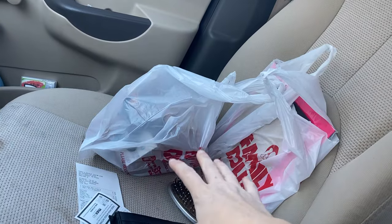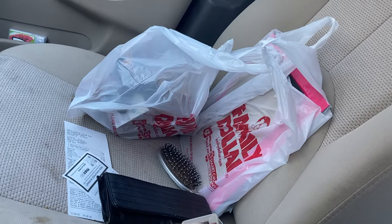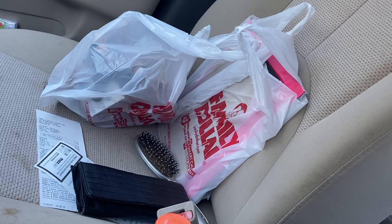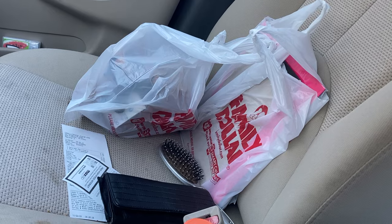Well, it was a complete strikeout as far as storage containers went. The only ones that they had were still $7 or $8. I know that I've bought collapsible cloth storage containers, which is what I wanted, at the Dollar Tree before. They did not have them here, though. I think I can make do with what I've got at home.